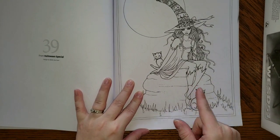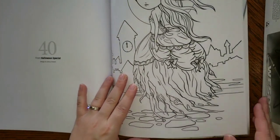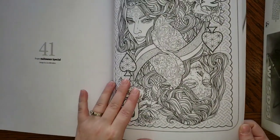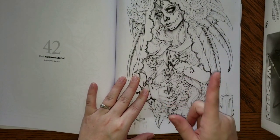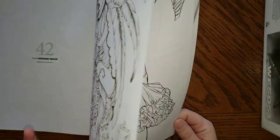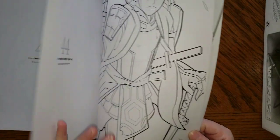The Halloween Special. I don't have this one either, so I was kind of happy to get this. Loved. This was my favorite page from the Halloween Special because I watched the flip through, so I'm so excited it was in the annual. So excited. And then the World of Anime Special, I have this one.